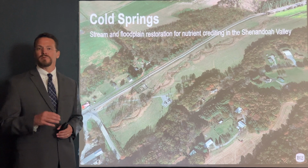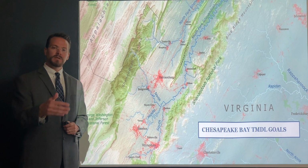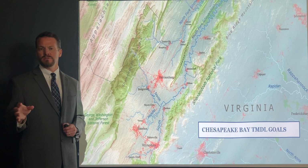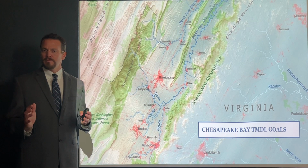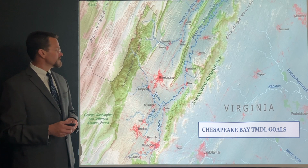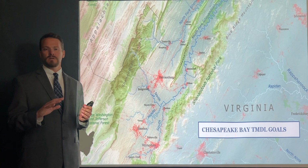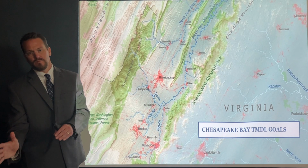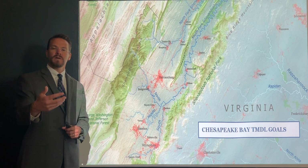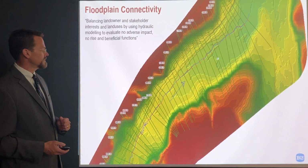This project was actually implemented for the purposes of creating a nutrient bank and helping to meet Chesapeake Bay TMDL goals, which are essentially quantified by phosphorus, nitrogen, and sediment. So we're looking to reduce bank erosion associated with a previously impacted agricultural channel and quantify the nutrient reduction associated with that. It's interesting to note that in Virginia, we are not only looking at reduction in sediment and phosphorus and nitrogen through reducing bank erosion, but also looking at the effect of additional floodplain storage and creating sinks for nutrients and sediment as well.